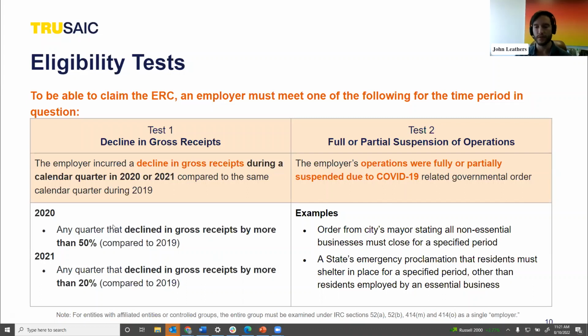Same test applies for the third and fourth quarters of 2020. Now in 2021, remember I said the IRS made it easier to qualify and they increased the credit amount. And so you can see here, this is an example of them making it easier to qualify. So for 2021, you only have to have experienced a decline in gross sales of at least 20%. So when you compare the first quarter of 2021 to the first quarter of 2019, if you experience a decline in gross sales of at least 20%, then again, you would qualify for the retention credit. So that test happens quarter by quarter, and the threshold to qualify gets lower. It gets easier as you move from 2020 into 2021.